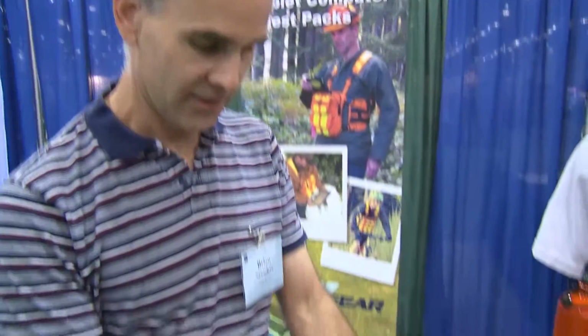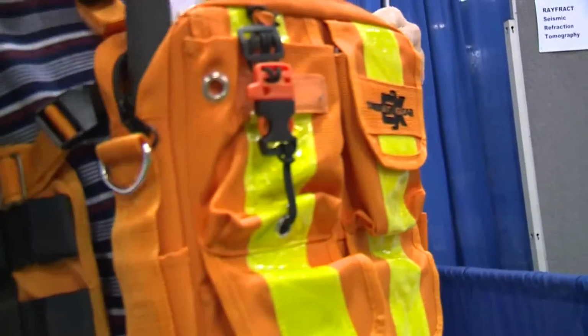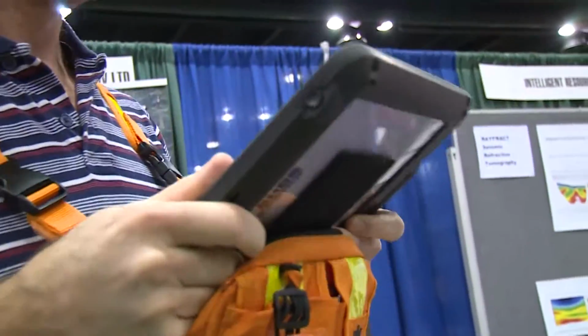Ryan, Tablet X-Gear, tell us what your product is. All right, so they're chest packs for carrying a tablet computer. And I'm a forester by profession. I work on the west coast of Canada. And beginning in 2011, I started using an iPad in the field every day that I went out.